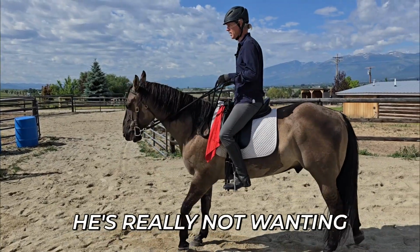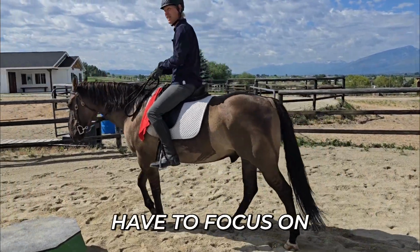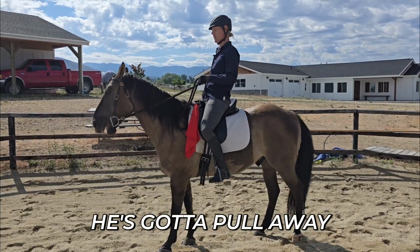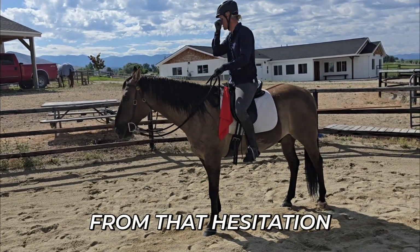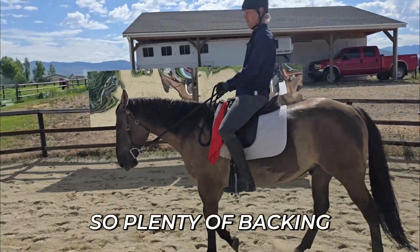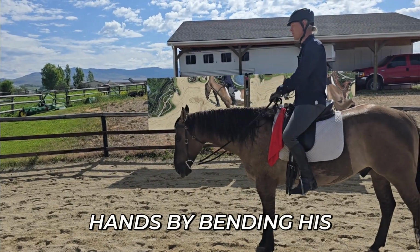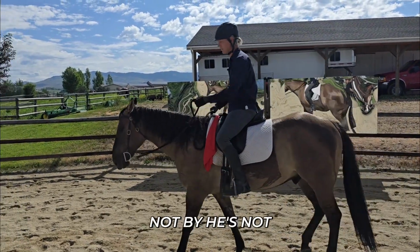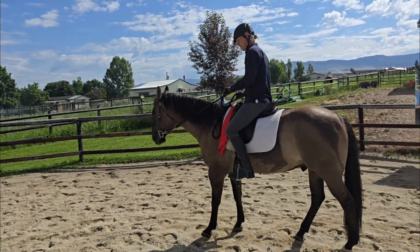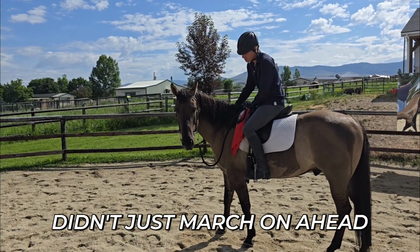And the fact that he's really not wanting to back up tells me we just have to focus on this instead of trotting around and hoping that our canter will just be okay. He's got to pull away from that hesitation. So plenty of backing. He's responding to my hands by bending his neck, but not by moving his feet. He's not feeling my seat connection yet. There we go. That time he actually kind of paid attention. Didn't just march on ahead.